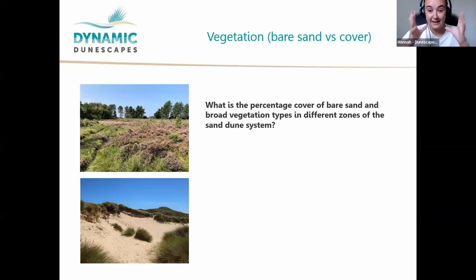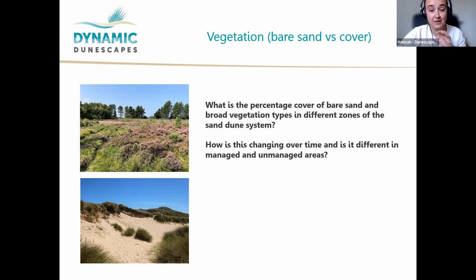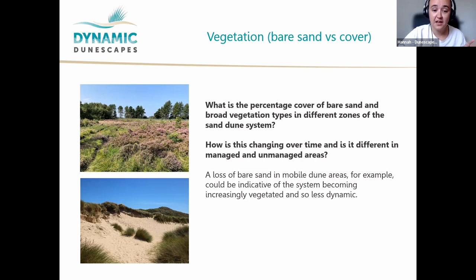So just to bring this back to what we then use this data for: it's to understand the percentage cover of broad vegetation types in the different zones and whether this is changing and whether it's what we expect. We can look at how it's changing over time. And if there's less bare sand, again, we're seeing that it's a less dynamic habitat.